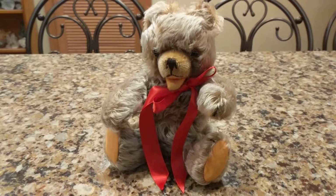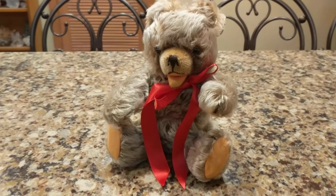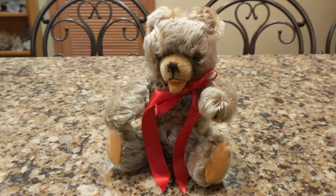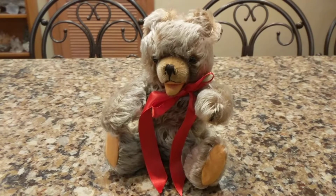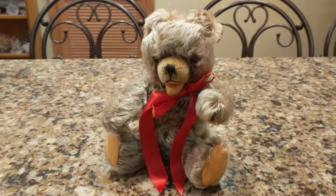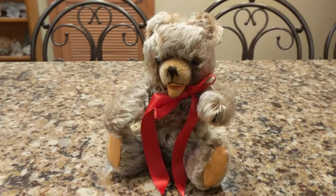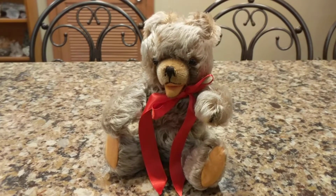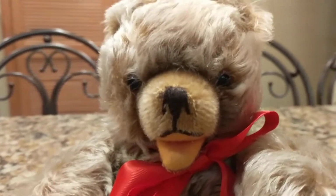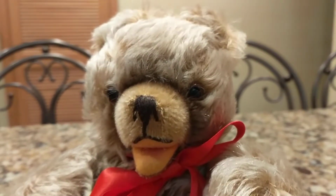So, Zotty has arrived. And if you haven't seen my videos before showing you my obsession with Zotty bears, I'll give you a little down low on what Zotty bears are. So in about 1951, Steiff, who makes mohair animals and mohair teddy bears, came out with this model called Zotty. And after that, all the other bear companies in Germany started to follow the trend of this little open-mouthed bear. And as you can see, he's so adorable. And I really like the Zotty-faced bear.